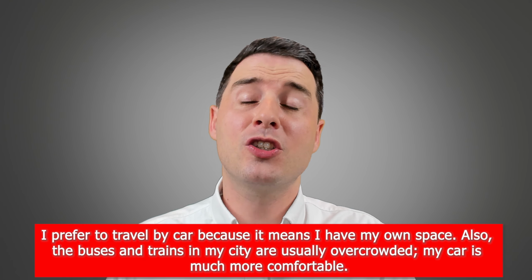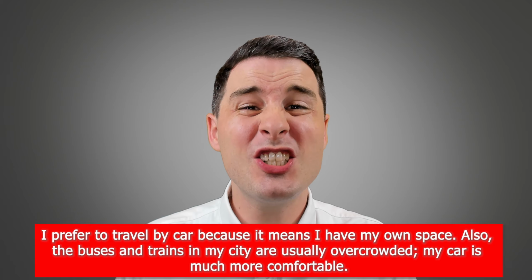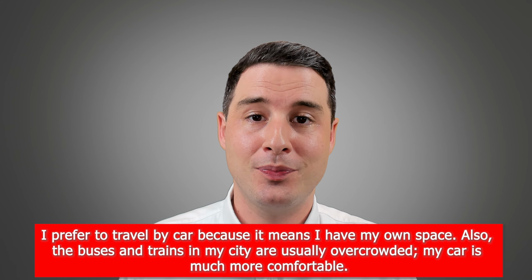I prefer to travel by car because it means that I have my own space. Also, the buses and trains in my city are usually overcrowded. My car is much more comfortable.